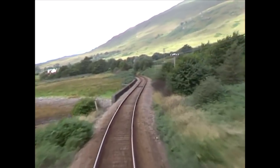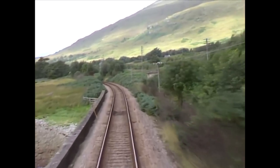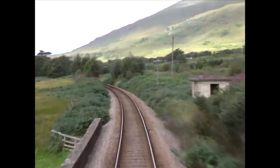This section, alongside Loch Eil, is the fastest on the line, with a maximum official speed limit of 40 miles per hour.